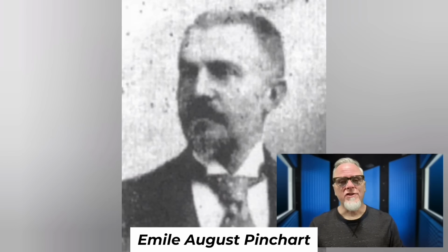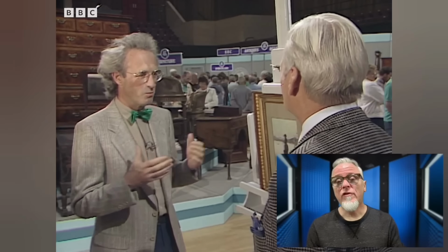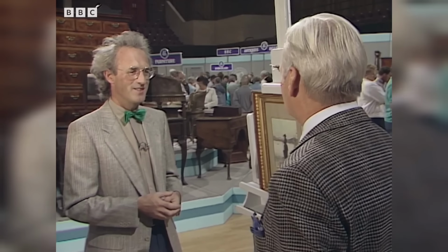Emil August Pinchard, the artist who did this painting, wasn't really popular in the marketplace, but he did make a lot of wonderful paintings. Emil was from France, and his paintings were mainly in the Orientalist style. He's being much more avant-garde for the time. He's part of the modern movement, very much like Alfred Stevens, the Belgian, what we call today post-impressionists.